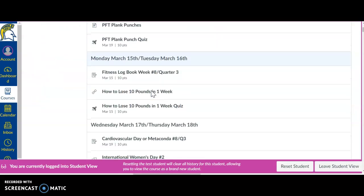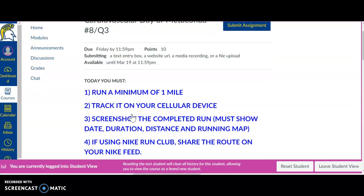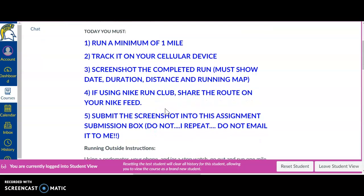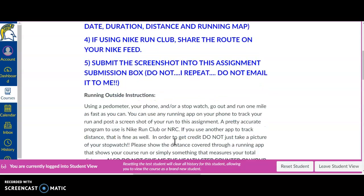Okay, and then the next assignment you have is going to be the Wednesday/Thursday assignment. So you have your cardiovascular day, or Metaconda. And once again, you're going to do a mile. You have all week to do it. So try to make sure that you pick a day that the weather's at its best. Because of the time change, you guys now have 1 more hour of daylight every day. So take advantage of it.